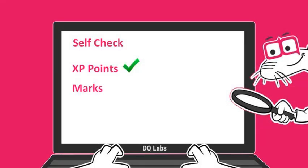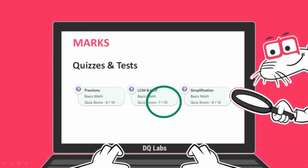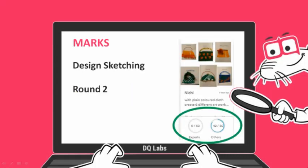The second metric is the marks. As a rule of thumb, you should be getting more than 7 out of 10 for every quiz, assignment or test that you take on DQ Edge. That translates to 70%. You should be getting more than 70% in your quizzes or sketches.